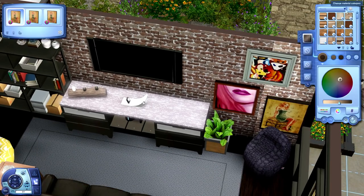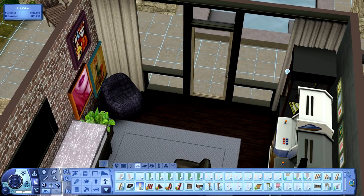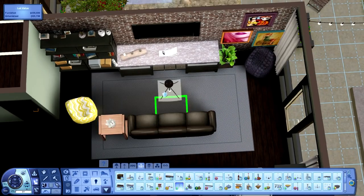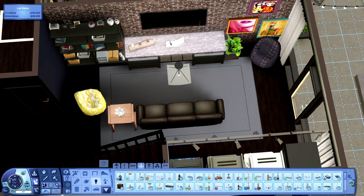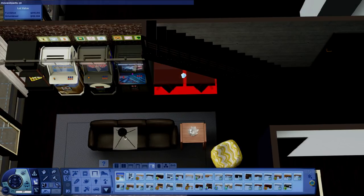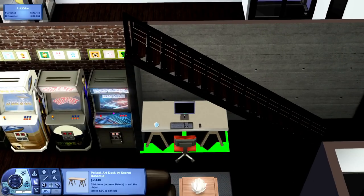And another thing about this build, it is completely CC free. I know that Josh is a CC free builder, and he also tries to limit his store content usage. Now, because I chose not to use CC, I did go a little bit hog wild on the store content. So there is a lot of store content in here, but there's no CC. So hey, it's a bit of a trade-off.